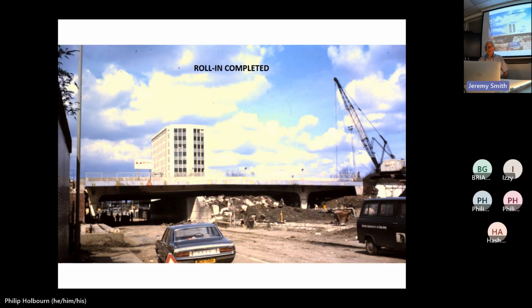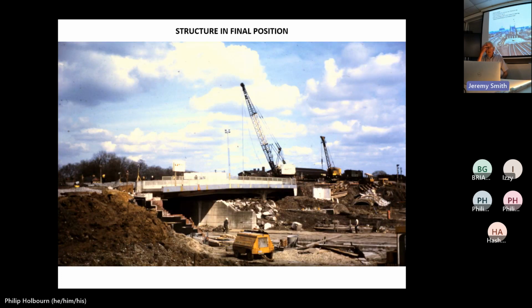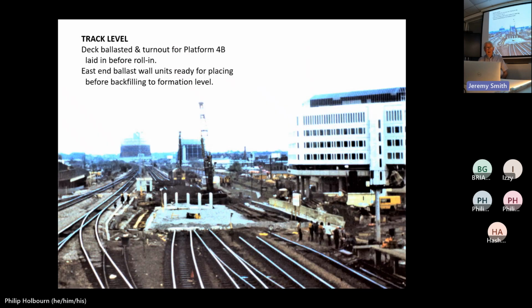There it is in the flying position, again, ready to start tidying up and splicing the two together. Rather fuzzy slide, I'm afraid, but it does show the south side in final position. Those things sticking up at the end of the deck, they're the ballast wall units which are dropped in at the east end of the deck, but they were put there to speed the job up, so that all they had to do was lift off the end and drop them in.